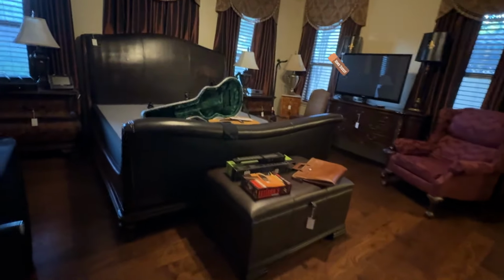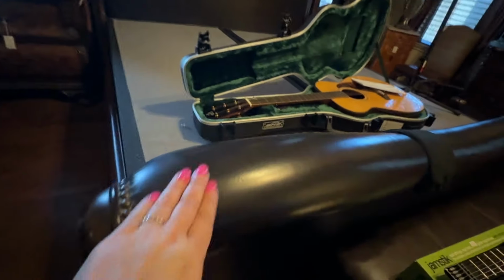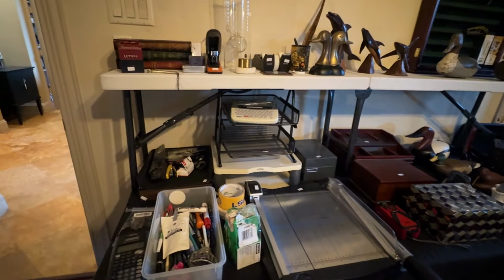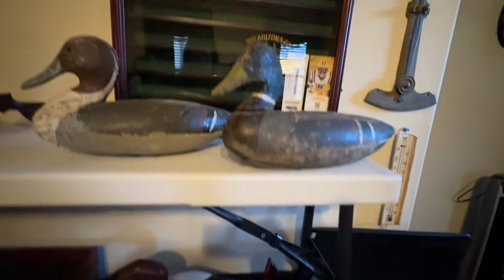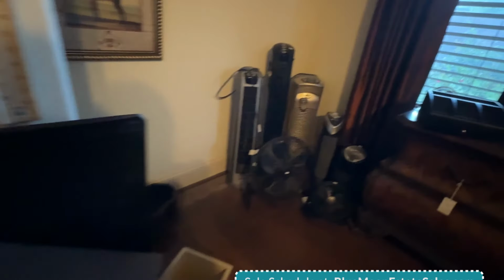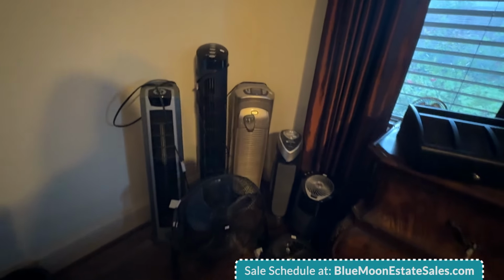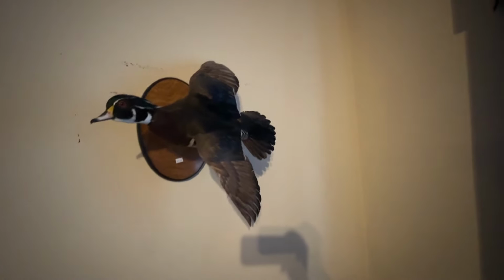So in the master bedroom, we have a king size bed. It is wood and leather. So we have the leather and then the nail heads and then the wood on the side. Behind me are some office supplies and also some decorative items. Some more of those wood ducks and some more down here. Several fans in this house. We kind of try to put things together to organize them a little bit better. This is really pretty. Taxidermy.